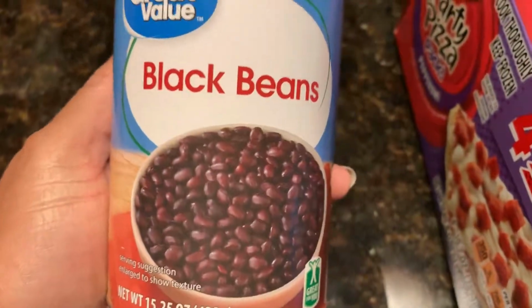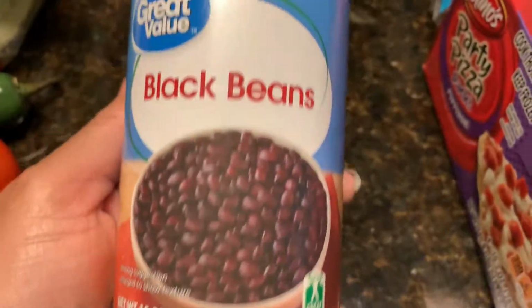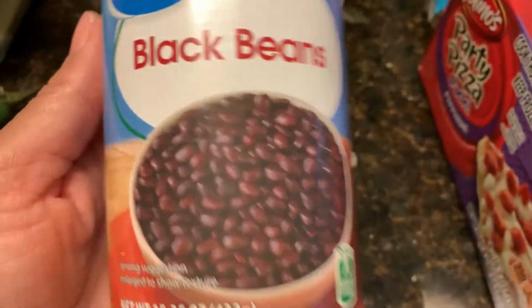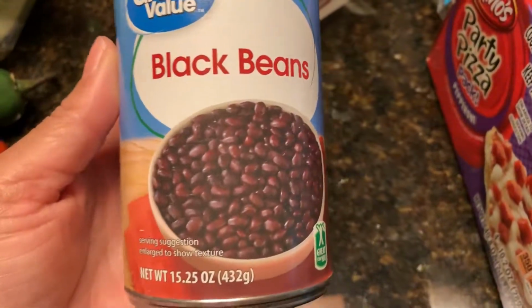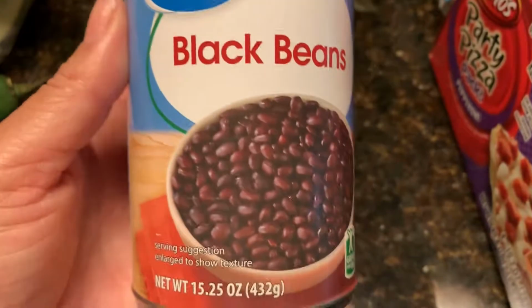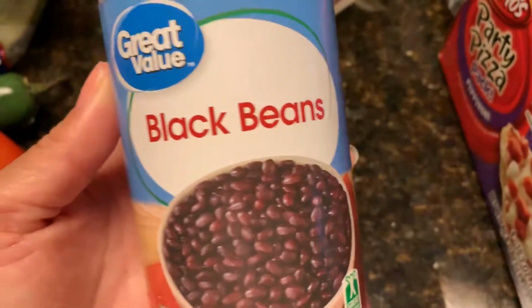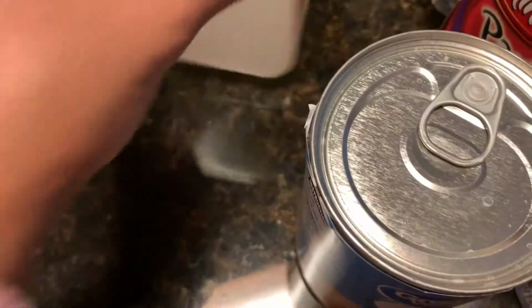I picked up a can of black beans because I'm also making a vegan chili, and I had all kinds of beans except for black beans. I do have some dried black beans, but I decided I wasn't gonna make them this week, just for the simple fact that this is gonna be a crazy busy week, and I didn't want to overwhelm myself with the amount of cooking.